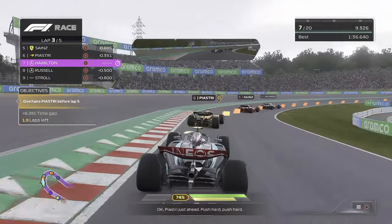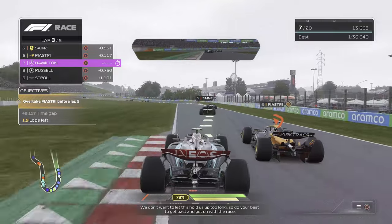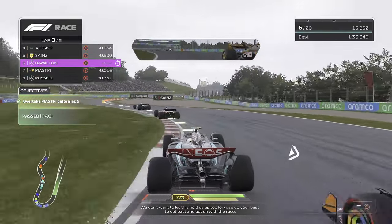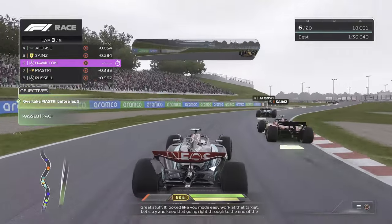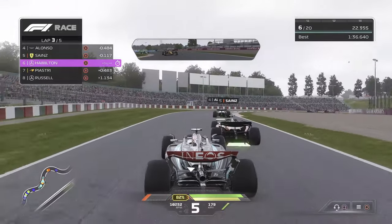Okay, Lewis. Okay, Piastri just ahead. Push hard, push hard. We don't want to let this hold us up too long, so do your best to get past and get on with the race. Great stuff. It looked like you made easy work of that target. Let's try and keep that going right through to the end of the race.